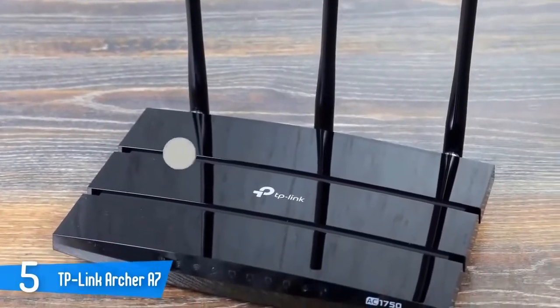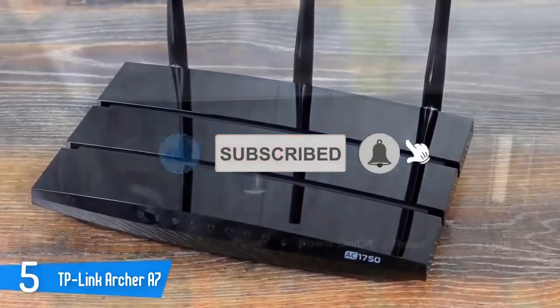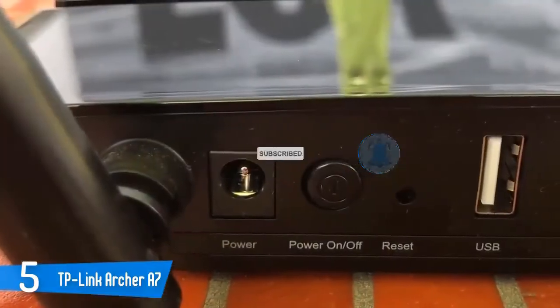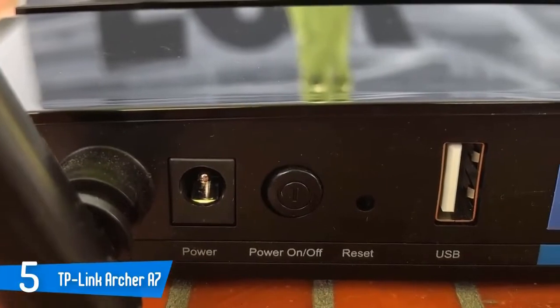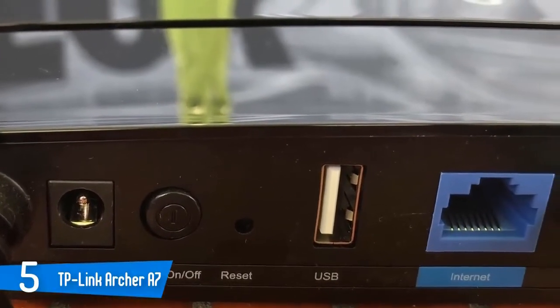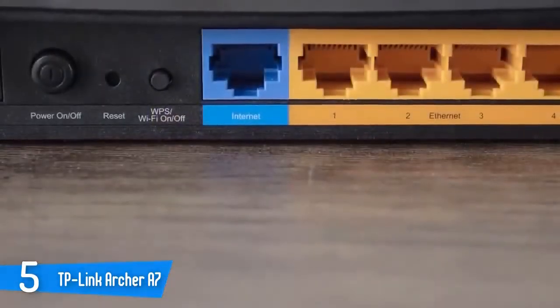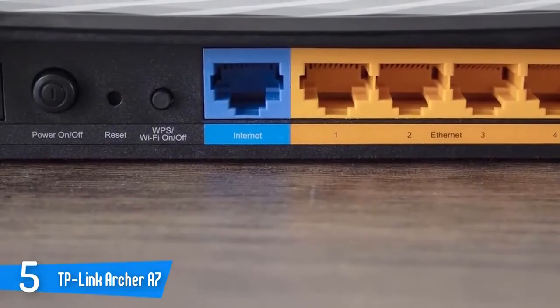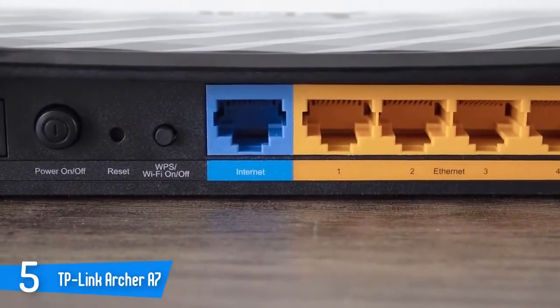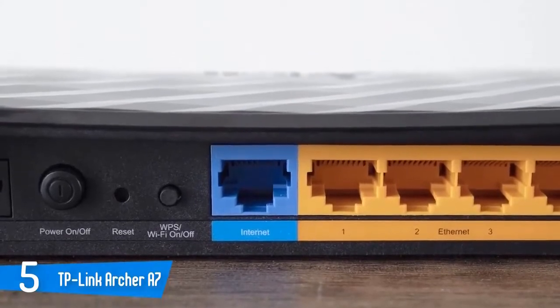Inside, the Archer A7 dual-band router is powered by a Qualcomm Atheros QCA9563 Wi-Fi chip with a 750 MHz processor with 128 MB of RAM. There's 16 MB of flash storage for holding the device's settings and firmware. The dual-band router has a maximum throughput of 450 Mbps for its 2.4 GHz band and 1.3 Gbps for its 5 GHz band, for a total bandwidth of 1.75 Gbps.